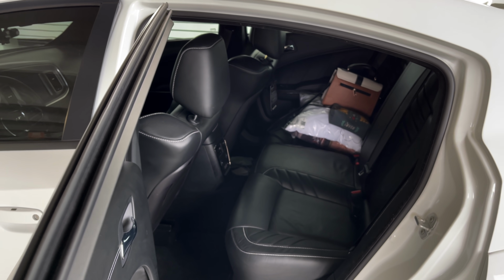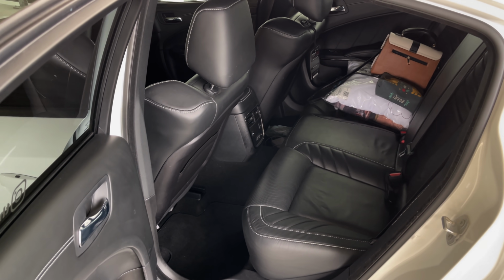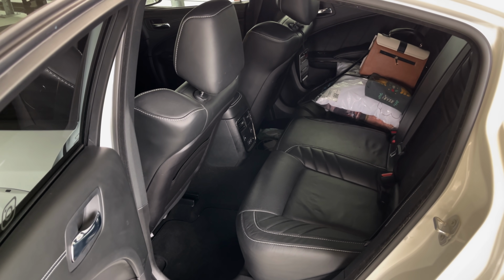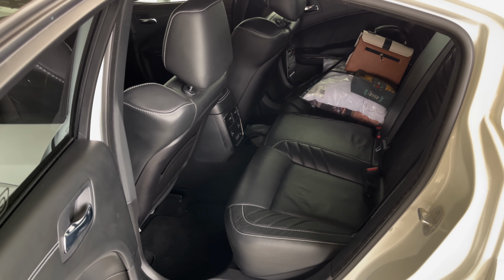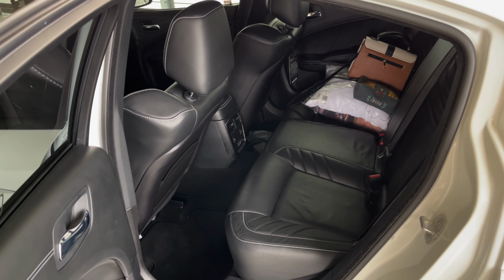Again, I just like the space. If I want to take a road trip, I want to have my grandparents in the car, or anybody else. If I want to have a trip with more than two people, I could have more than two people and there would actually be enough room for everyone.